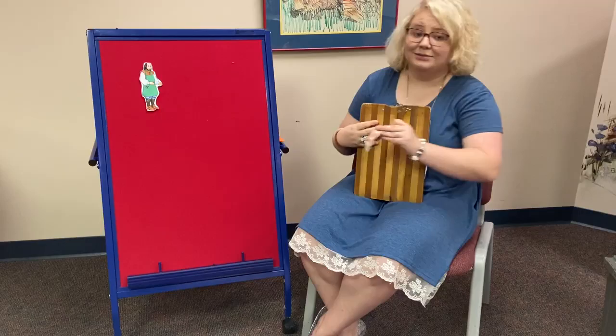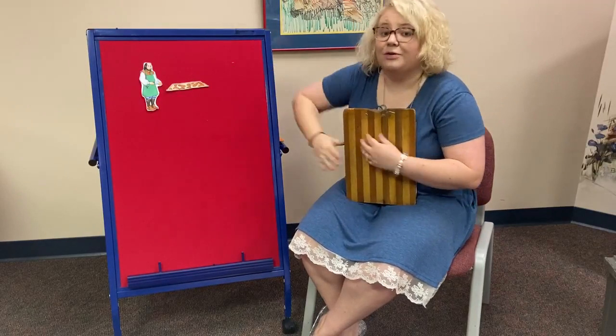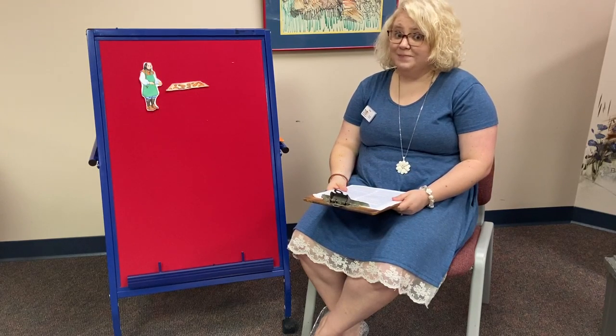What do you think is going to happen? Do you think these pieces of leather will turn into shoes as well? Do you think there's going to be more than one pair of shoes this time?